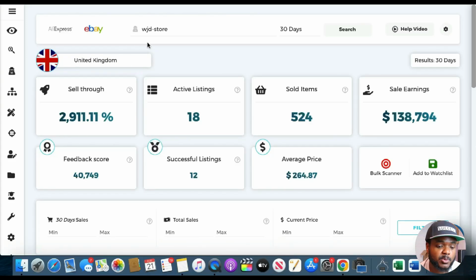The next eBay store that's making over $100,000 every month is this one right here, and they're called WJD Store, and they made over $138,000 in the last 30 days. Now, the interesting thing about this store is that they've only got 18 listings and they've only sold 524 individual items, but they were still able to make a decent amount of money.